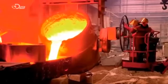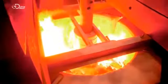That is really amazing, this one here. I've never been that close to a propeller manufacturing. Perfect. Dramatic. Excellent.